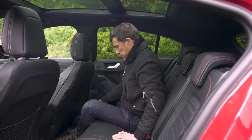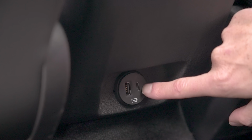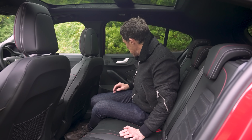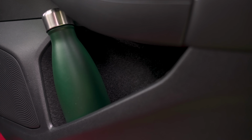Other elements of practicality, we've got some nets on the back of the seats. That looks a bit cheap, to tell you the truth. You've got normal USB and USB-C there as well. Bit unfortunate if everyone's got a new phone, you have to fight over the USB-C. Door bins are big in the back, and once again they are lined with felt, so you don't get the rattly rattle. That's all good.